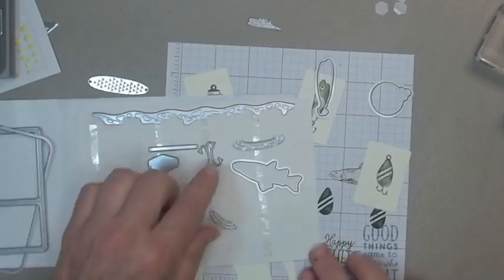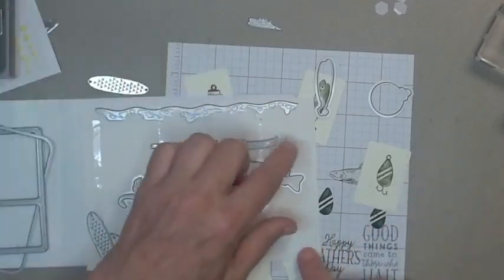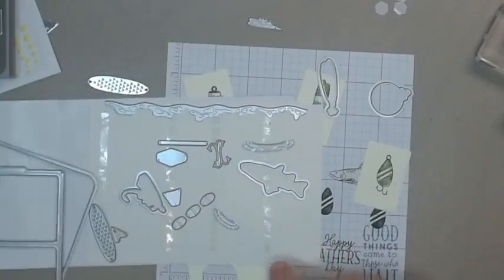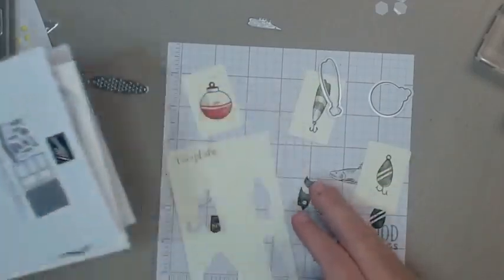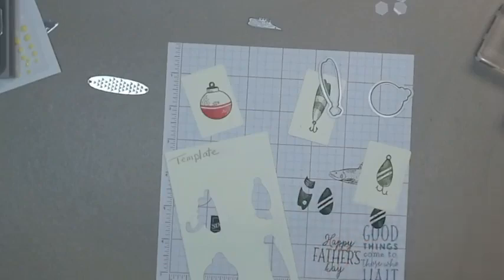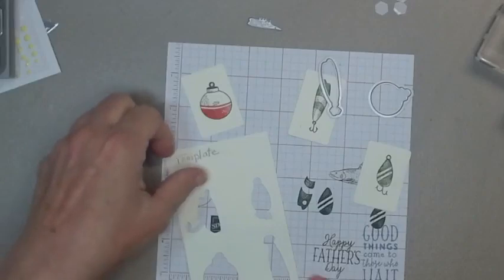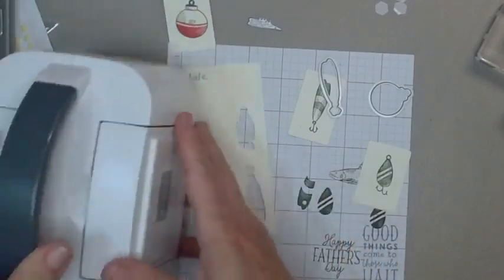And then this is where, like, if you throw in a pebble and it makes ripples, this makes ripples in your paper. So it's really cool. Okay, so let me put those away and let me show you this neat, cool die cut. When I saw it, I was like, you have got to be kidding me. I had no idea.